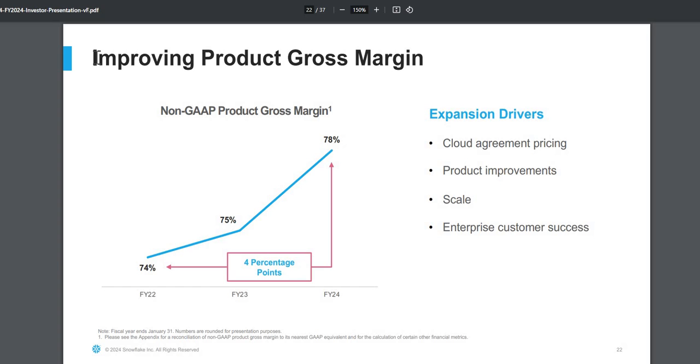And finally, we do want to point out that they are also improving their gross margin, as we can see. 4 percentage points over the last 2 years, 74% to 78%. And this is very positive when you combine that with the fact that they're not just increasing their margin, but also their top line revenue is increasing.